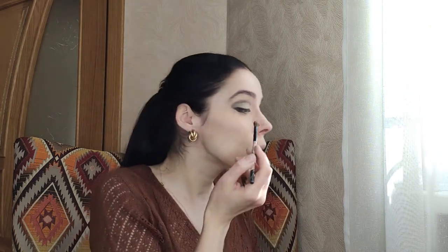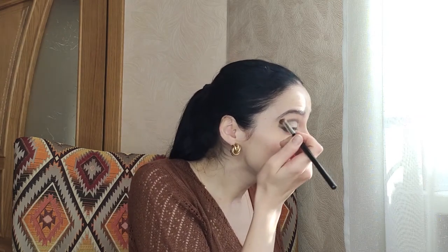Now, what I'm doing, I forgot to comment on it. I'm taking this shade and doing it in the middle of my eyelid, and in the beginning, and I'm gonna blend it. Maybe I should take another brush. I don't know. This one is from AliExpress. It's an absolutely no-name brush, but I really love it. I really love the quality, and I think that it works really well.